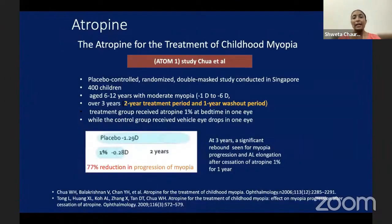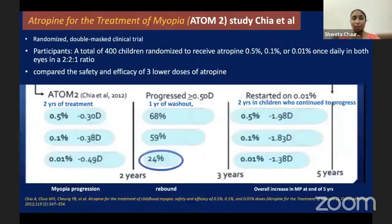The ATOM-1 study was done by Chua et al. It was a placebo-controlled randomized double-mask study with 400 children, and they did a 2-year treatment and 1-year washout. The efficacy was 77%, but there were a lot of side effects, and at the end of 3 years, there was significant rebound.